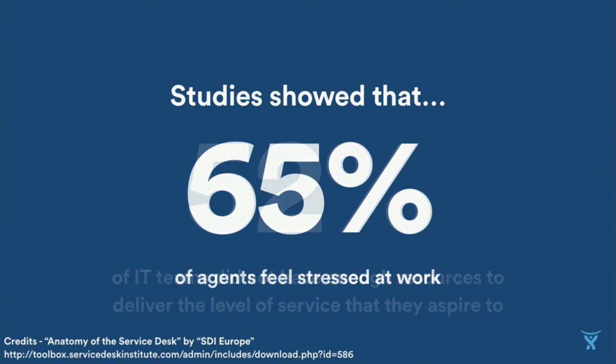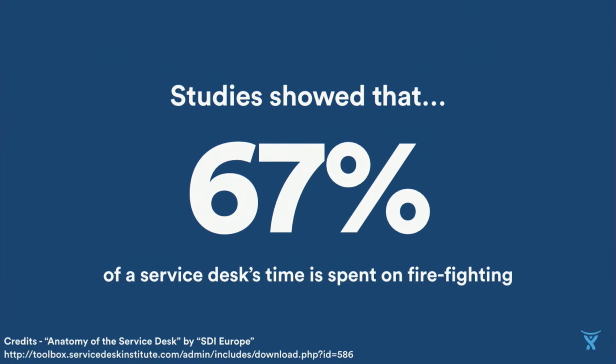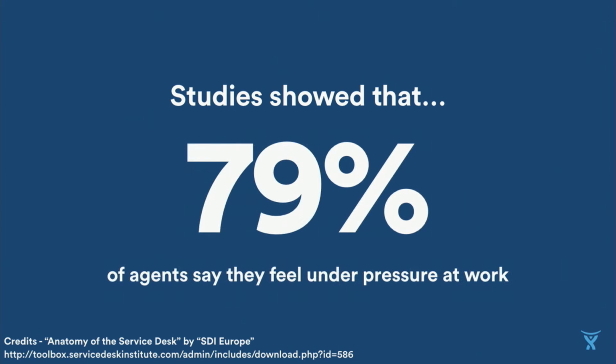If we keep going, let's dive further. 65% of agents feel stressed at work. Wow, 65%, right? Let's keep going. 67% of a service desk's time is actually spent on firefighting. Not awesome, right? And then, can we get even worse? Yes, we can. 79% of agents say they feel under pressure at work. That's not really awesome when you go to work, right? So it looks like we have a problem.